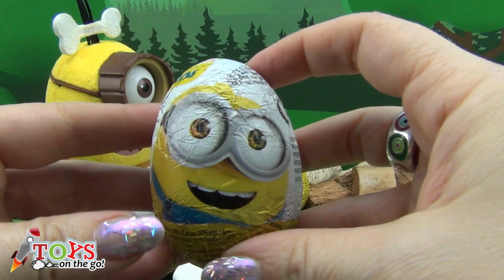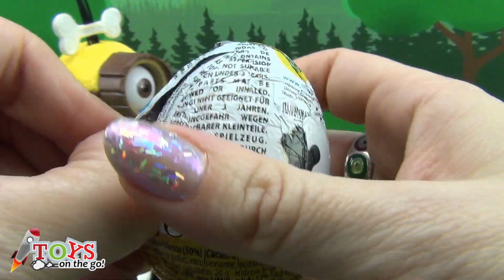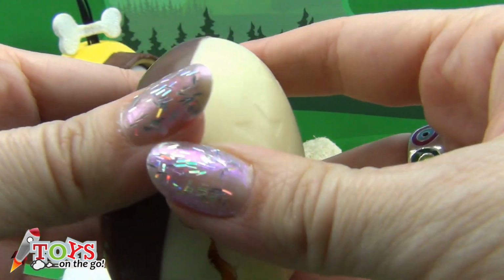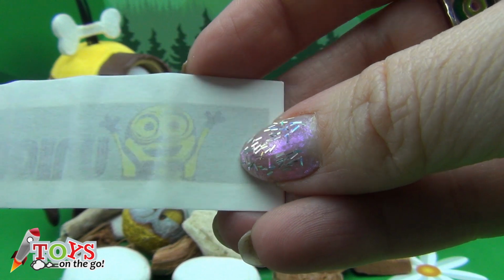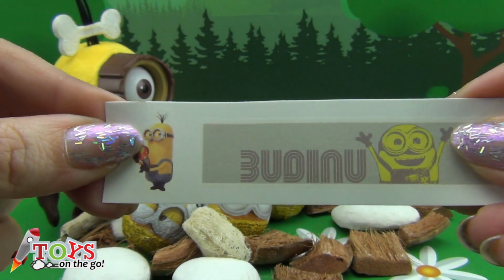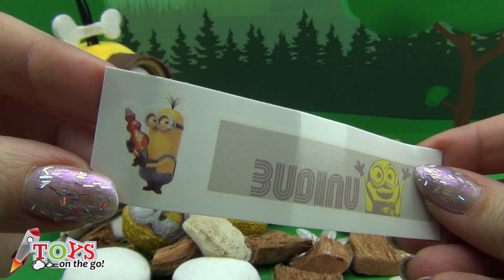Let's start with this one. Look, Bob's funny face. I'll open it and see what we've won. It's a transfer. Let's take off the paper so we can see it more clearly. Bob's face is really fun. Don't shoot me, Kevin.